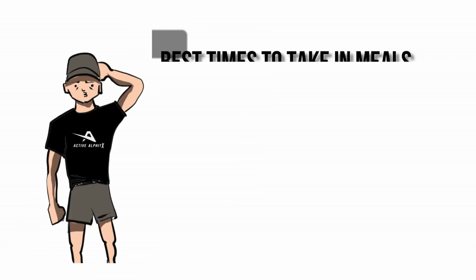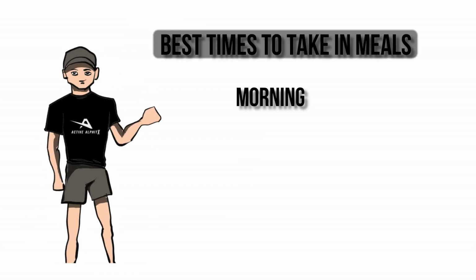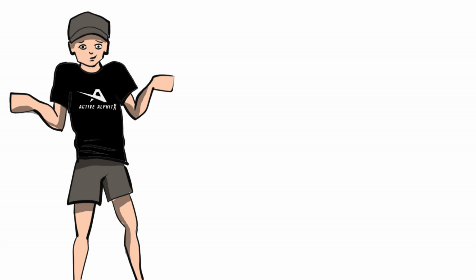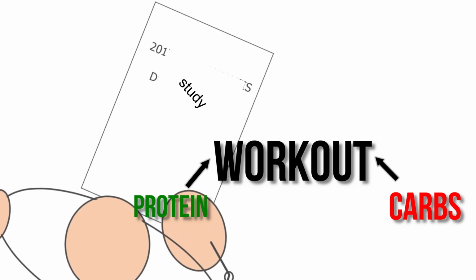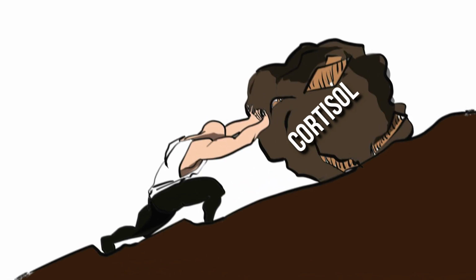To simplify this even further, the best times for you to take in your meals would be in the morning, before your workout, after your workout, and before you sleep. Better yet, take in enough protein and carbs in close range around your workout, as studies have shown this to significantly dampen cortisol response levels, which is the enemy when it comes to building muscle, thus increasing protein synthesis and chances of building more muscle.